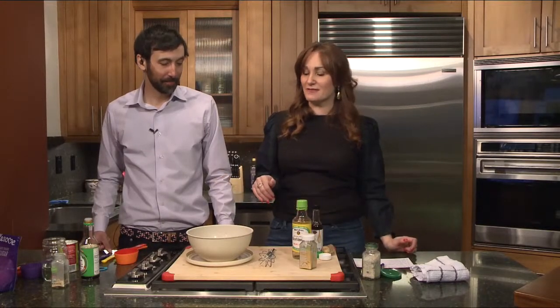You can freeze it. You can keep it on hand for about a week. And then you can either toss your vegetables and all of it together and put it all in the freezer if you wanted to do that, or you just add it as you cook it. And if you want the sauce to be thicker, just keep adding more cornstarch, and boom.